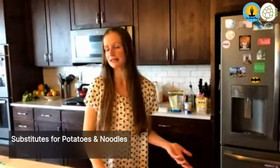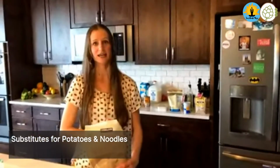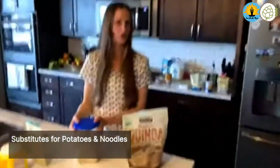So again, if we go back to the purpose of why we want these, it's basically a carbohydrate in our meal. It's a main part of our meal. So instead of those, these are basically interchangeable with other carbohydrates, like quinoa would be a good option. Other types of rice. I have jasmine rice here. Brown rice would be another option. I know that the rice was also limited.